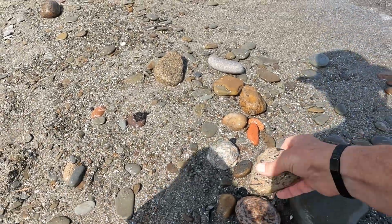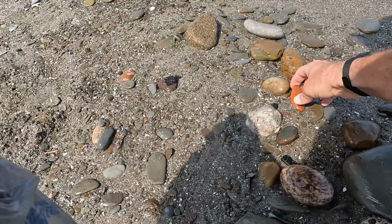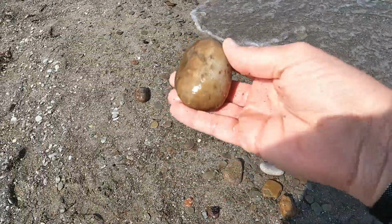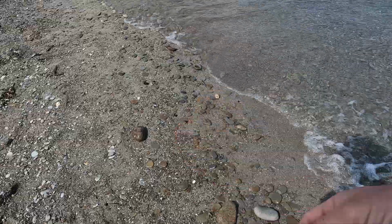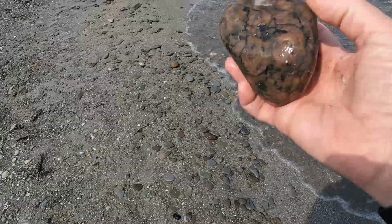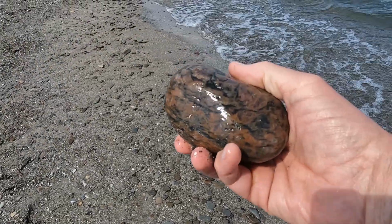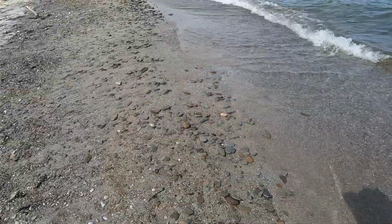You know, you've got your urbanite. There's always some of that. More urbanite. It's kind of a nice little piece of, I would say, quartzite. So that's nice. If you've got Prairie Rock syndrome, like I do, this is one that I wouldn't mind taking home, but I'm not going to, because I've got several beaches to go to. But yeah, this is kind of nice.